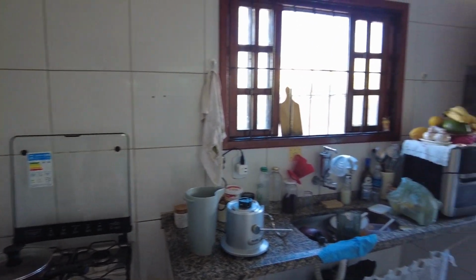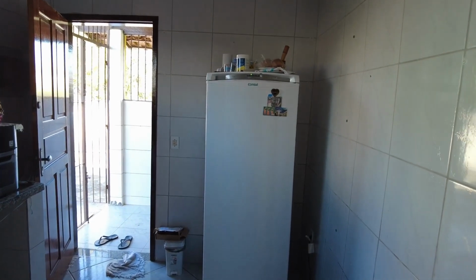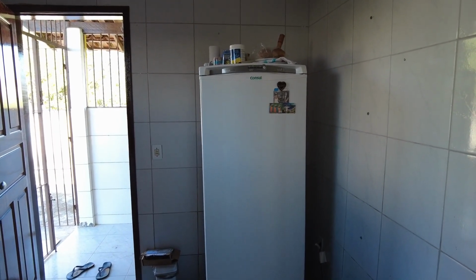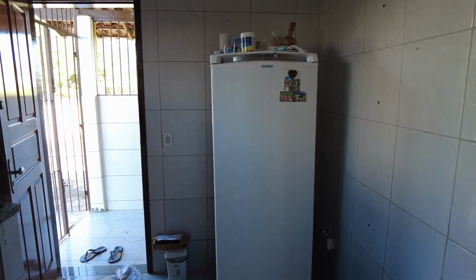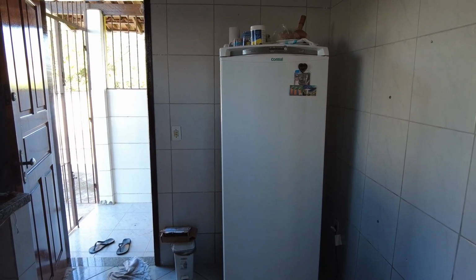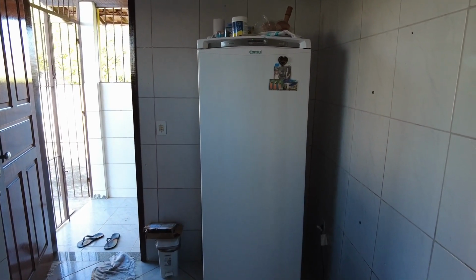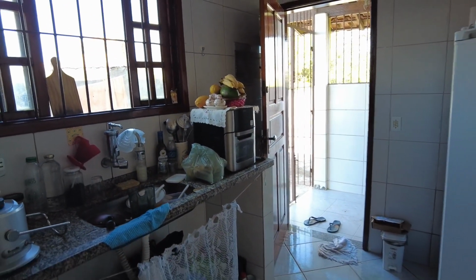Sorry about the mess, as I had warned. Did buy a fridge. This fridge cost about how much was it? About 1,000 reais or so. I'm just trying. No, sorry, it was 2,000 reais, around there, 1,800, something like that, which is approximately 400 US or so. Not bad, even in Canadian dollars.